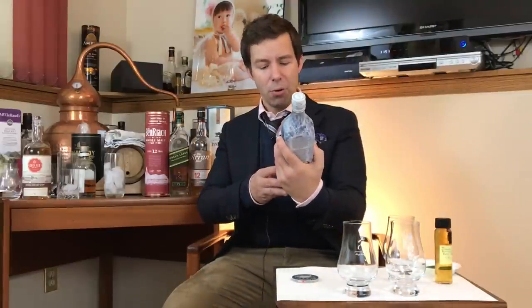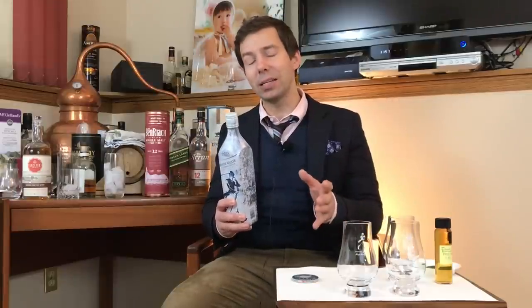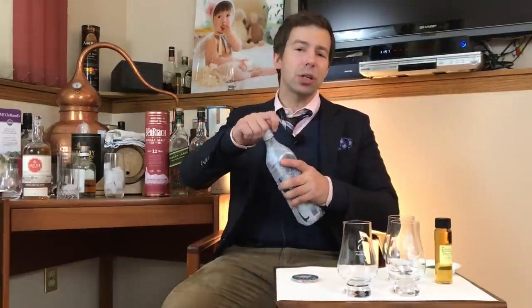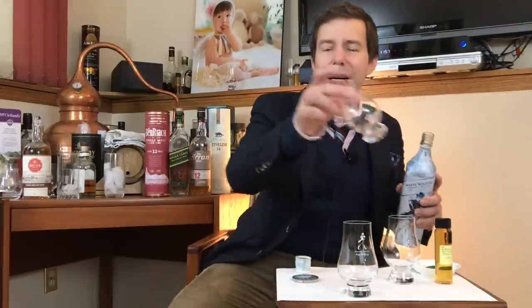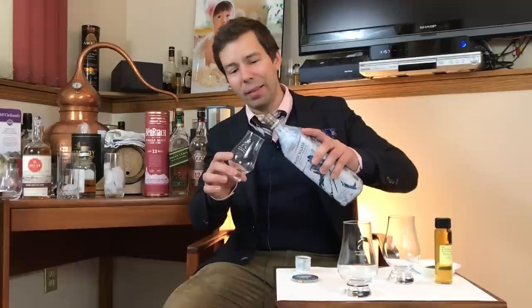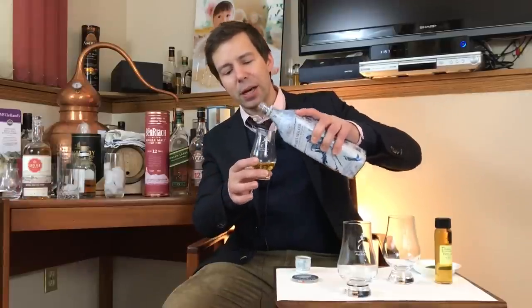This one is 41.7% ABV, and it's stated as being chill filtered down to 1.5 degrees Celsius. Now, usually chill filtration is something that people in the whiskey world think is a bad thing, but they've done that for a specific reason. And that's because they want you to drink this whiskey straight from the freezer.